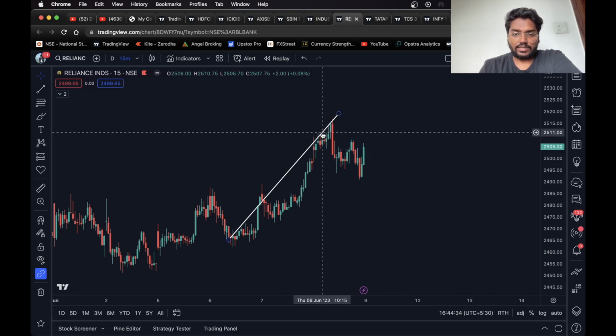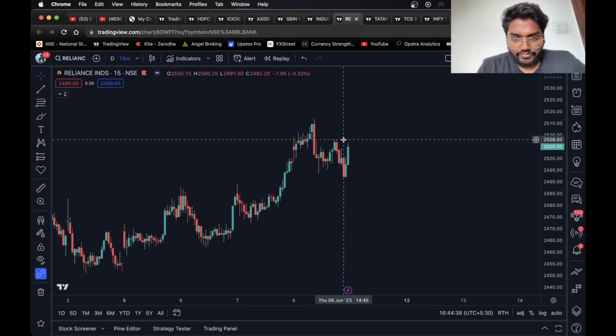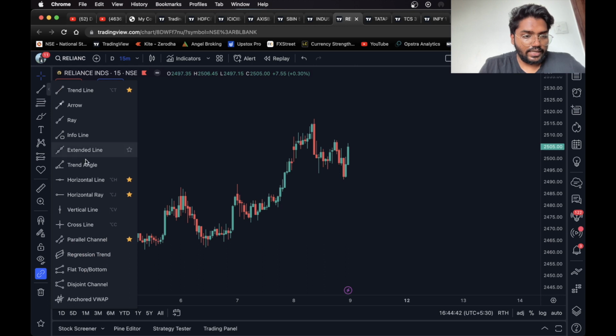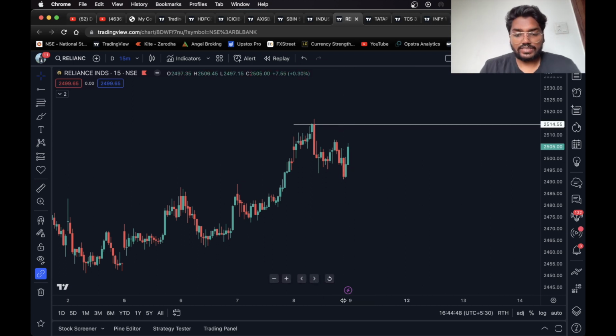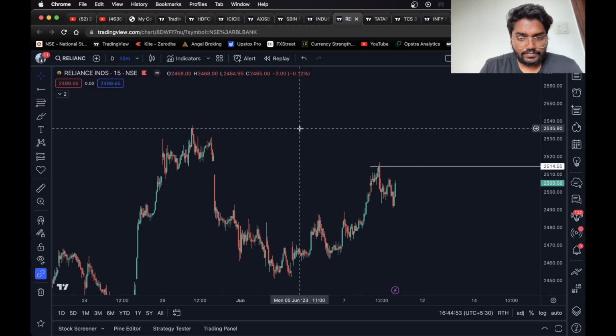Okay, I'll just delete it for now. So as you can see, Reliance has formed a flag and pole pattern. I actually won't recommend anyone to take a long entry. I mean, you can take a long entry after the pattern breakout, but it's really good if you take a long entry above this level. Okay, and you can consider this as your target.